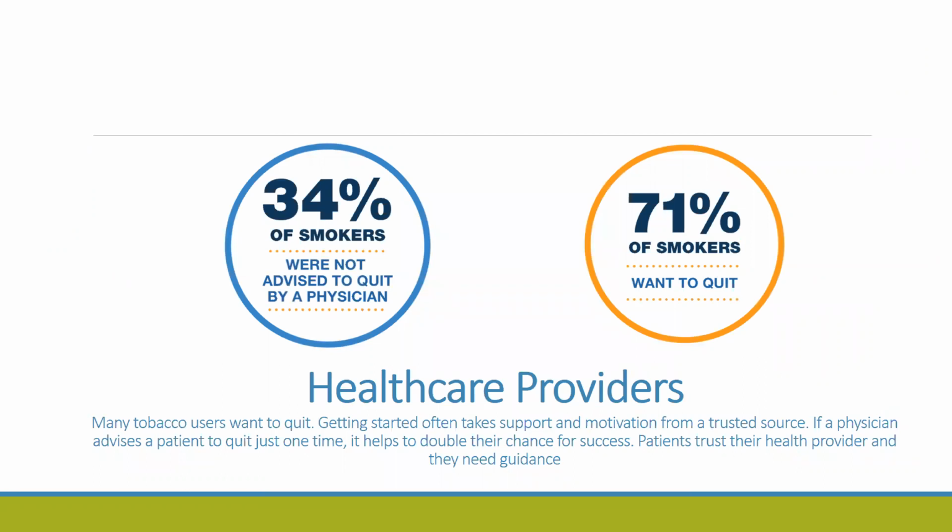So what is the role of a healthcare provider with tobacco prevention and cessation? Really this comes from the 2020 Surgeon General's report on cessation, in which we have these 2 figures here. We have 34% of smokers were not advised to quit by a physician, versus 71% of smokers who want to quit. So there's a rather large disconnect between these 2 numbers. What we know from the evidence is that many tobacco users want to quit, and getting started often takes support and motivation from a trusted source. So really, to leverage that trusted physician-patient relationship, that clinical relationship, in order to have that patient quit just one time, it helps double their chances for success. So it's a great avenue to improve your patient's health.